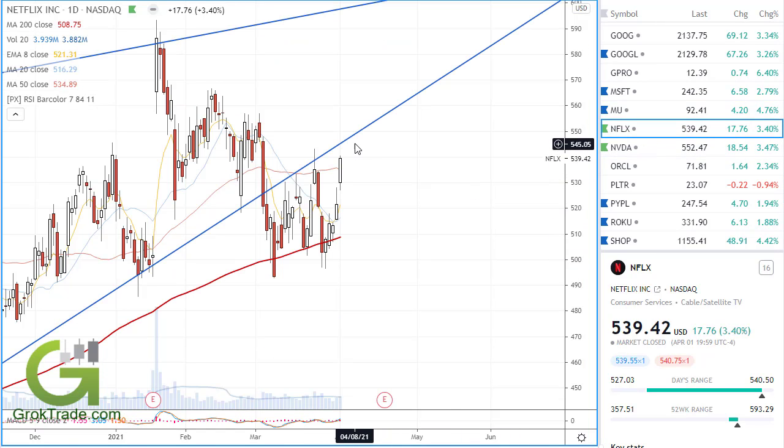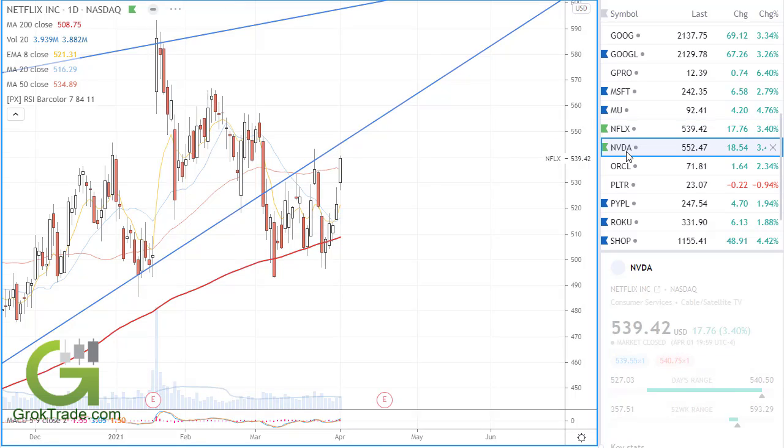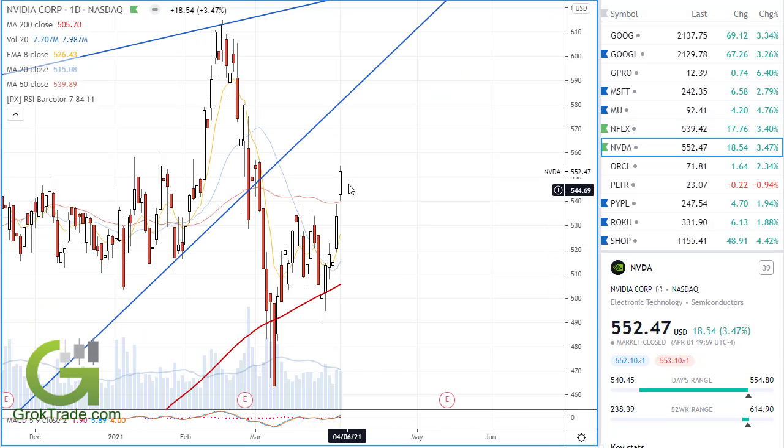Netflix is up, up, up, but major resistance overhead. NVIDIA has had a great week. Up, up, up, up, up, up, up. But it's anybody's guess. We're in a bad area. We took some damage the last few weeks.